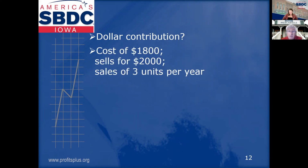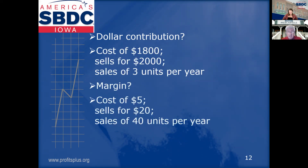I sold 3 of this item over the course of the year. How much did I make? The answer is $600. Let's look at margin. It cost me $5, and let's say I could sell it for $20. Okay, a lot of margin in this item.